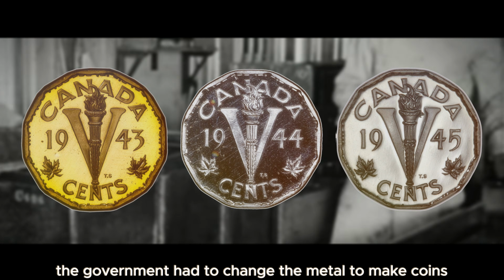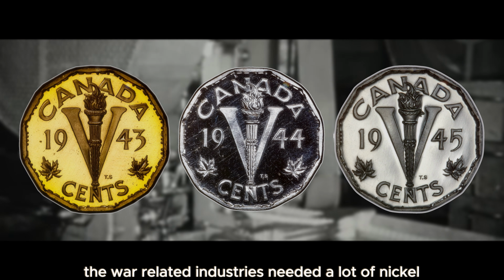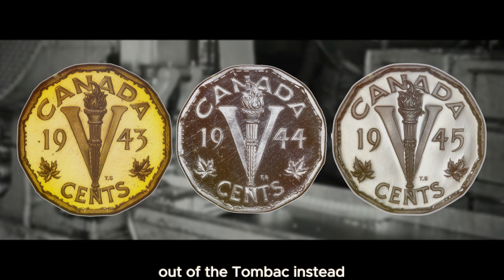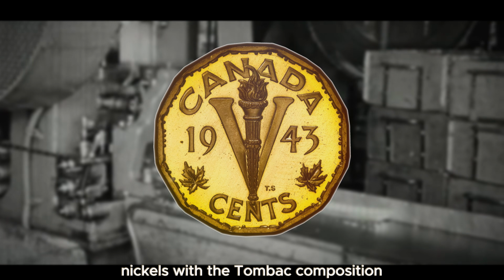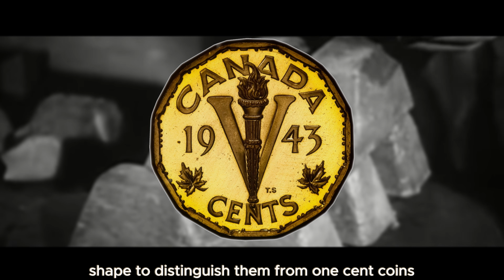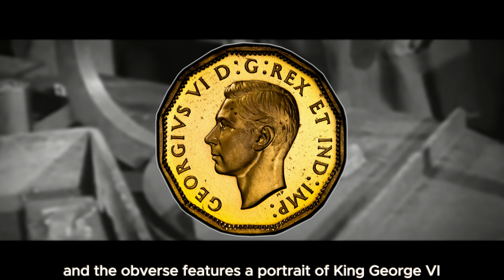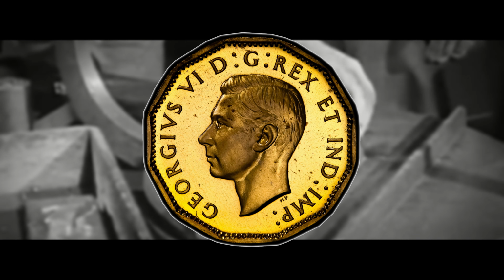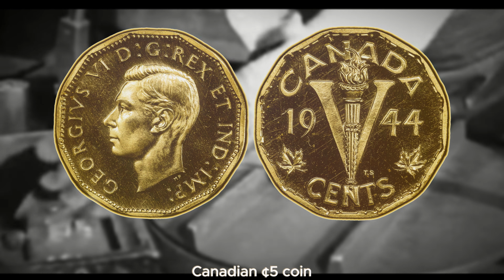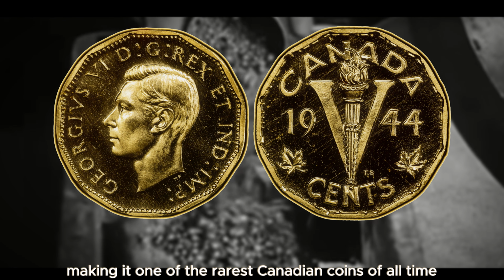During World War II, the government had to change the metal to make coins, just like they did during World War I. The war-related industries needed a lot of nickel, so the government started making 5-cent coins out of the tomback instead. Nickels with the tomback composition will be yellow in color and have a 12-sided shape to distinguish them from 1-cent coins. The V for Victory reverse was designed by Thomas Shingles, and the obverse features a portrait of King George VI. So what do you say we get into the 1944 Tomback Canadian 5-cent coin, for which there is only one known example, making it one of the rarest Canadian coins of all time.